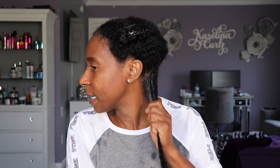Working it in, and as you can see, it is providing a lot of shine. So yeah, that definitely did the trick. All right, so this is what it is doing. There's the clumpage. Look at that piece right there. And as you can see, I'm just going to separate those big sections that have clumped together. This one in the back. Alright, so that is that side right there.